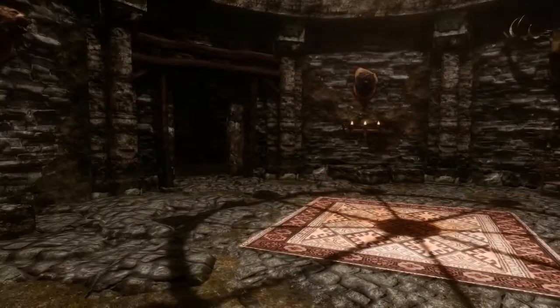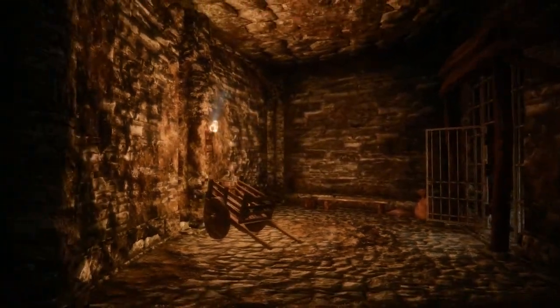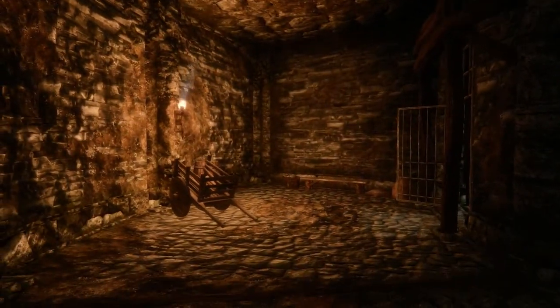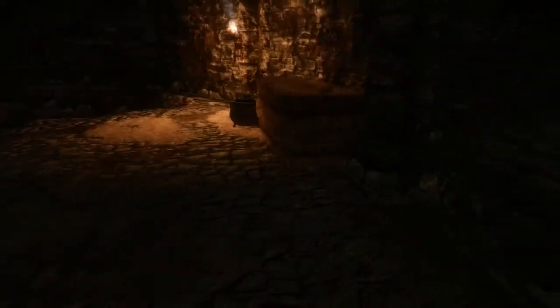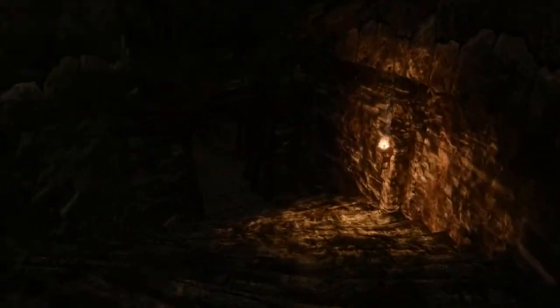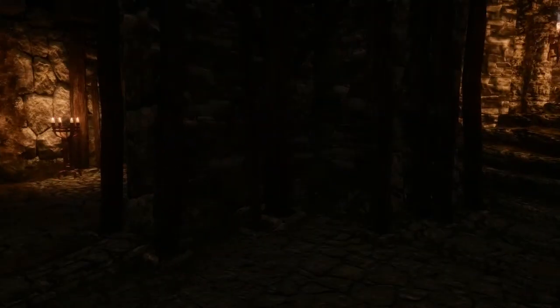Yeah, this looks nice. The light sources are, I think, not too warm, not too cold. Light levels are pretty good. I have RLO installed too, so I have to take that into consideration.